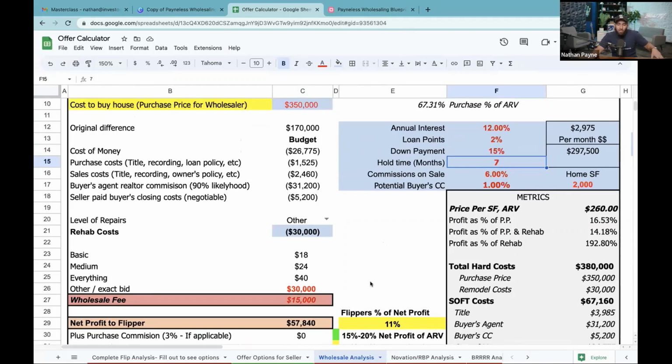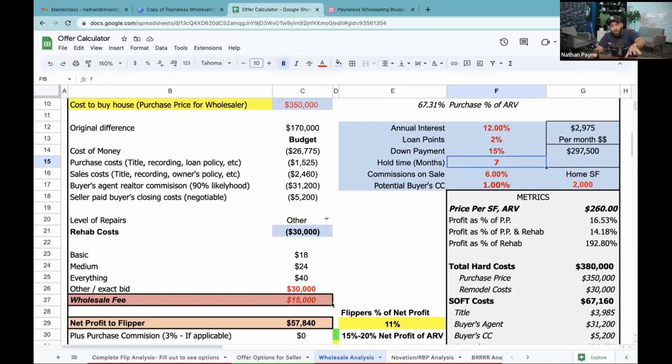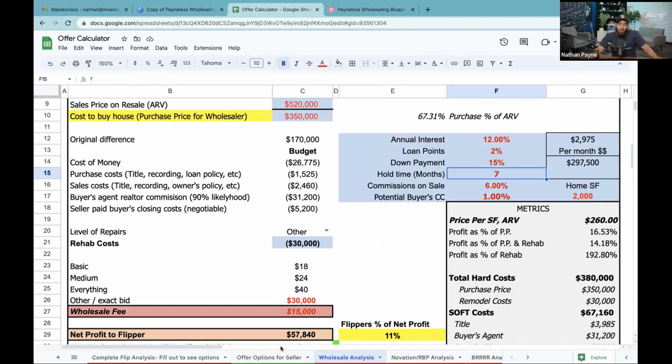That conversation is so much better than, "Hey, my offer is 350. Does that work for you?" And they're like, "Forget you. You're trying to screw me over." No, you're not. The math says it all. And if you learn how to do the math, you will get way more offers accepted.